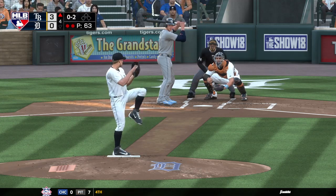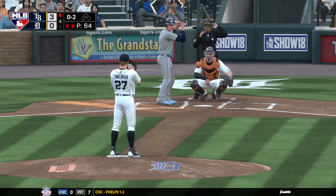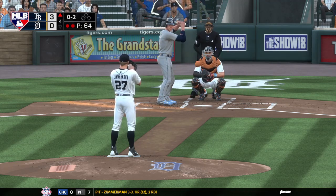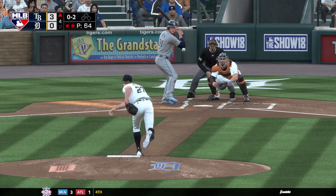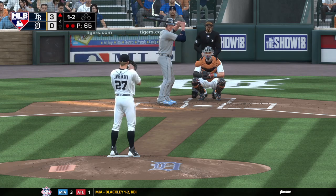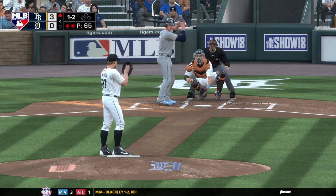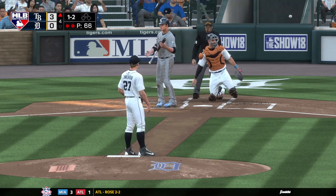The windup and the 0-2 pitch. Now a swing and a chopper foul right at home plate. The next 0-2. Misses for ball 1. Basic pitching right there. 0-2 fastball up and out of the zone. Change the eye level. Now time to go to that curveball down and away.